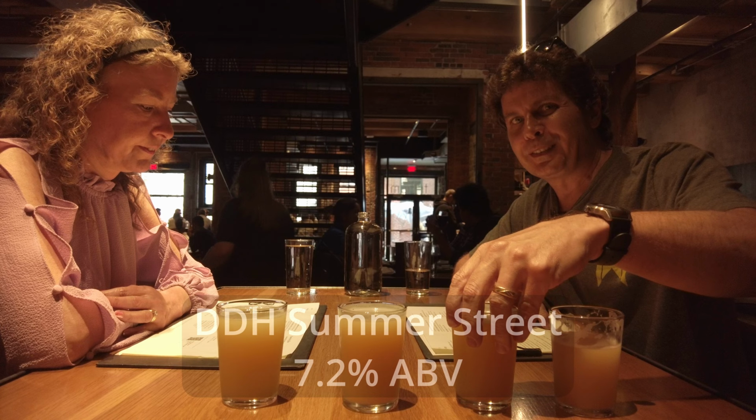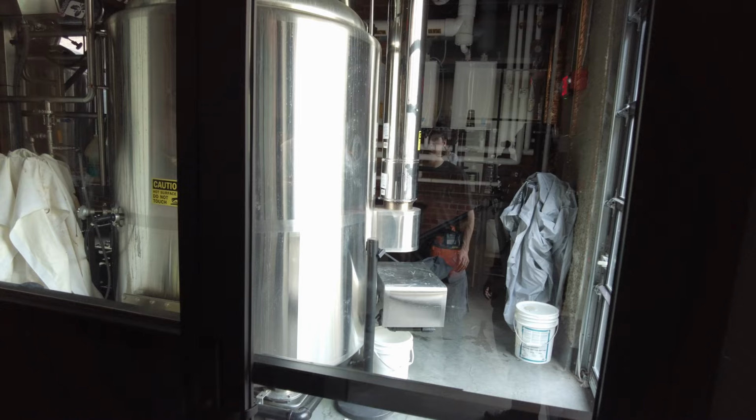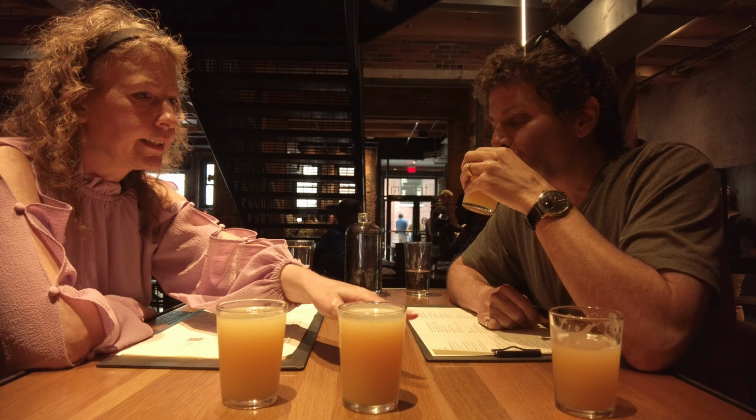Alright, so the next one is Double Dry Hop Summer, which has Simcoe hops, and I think it's, what, a 7 point something? 7.2. I do think it's funny, though, that they're all hazy, and they're all about the same color. Oh, it's juicy. But you notice, if you mix them up, you probably can't even tell by the color. This is really good.